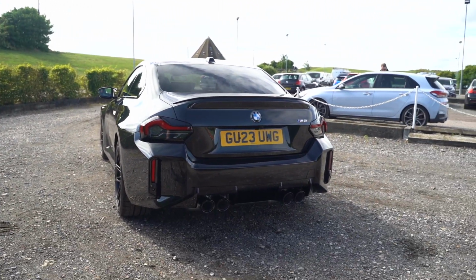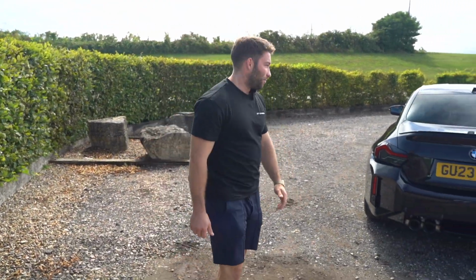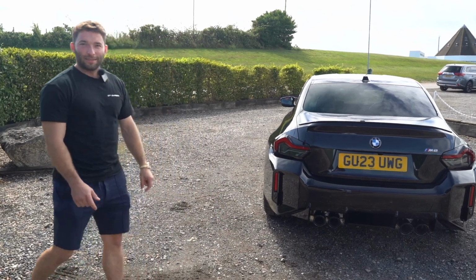In general, I think it's going to be one of those cars like the G80. When you first saw it, not really a fan, but when you see it in person, you can kind of understand what they've done. But really, really like it. What do you think, Archie? Mate, absolutely love it.